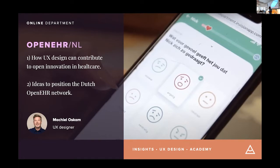And a very different topic, because we had the first meeting of the community. What's like the opener? What is it actually? I try to explain to clients. I work a lot in the ICT platforms, apps, software for healthcare, and they don't actually know what it is. So I have some ideas how to position this community like a brand. Hopefully stir up a good discussion.